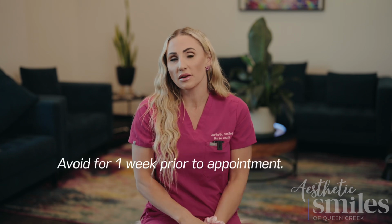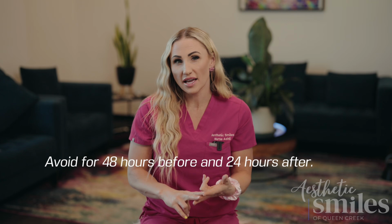So it's really important that you stay away from retinols, vitamin C serums, any kind of anti-aging, chemical-based product that you put on your skin. You want to avoid those just because it's going to make your skin more sensitive. You'll also want to avoid alcohol and blood thinners, as those can just make you bruise more.